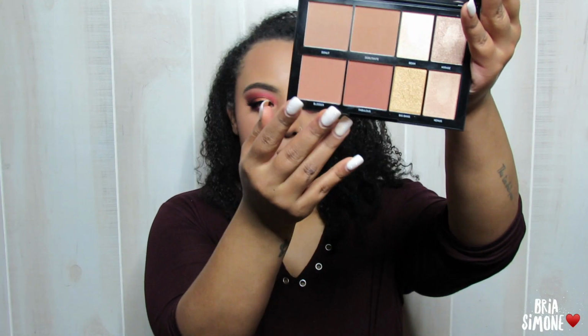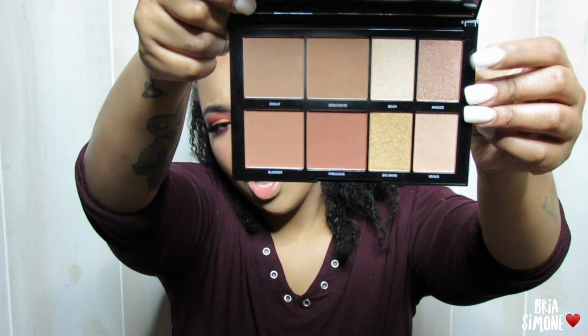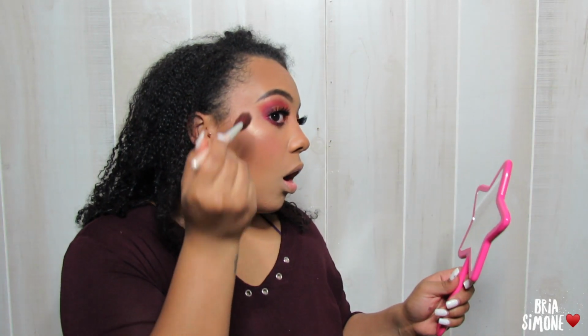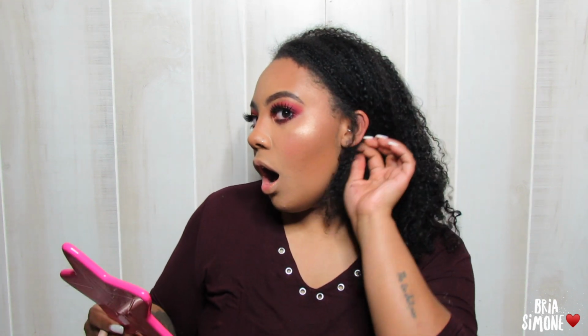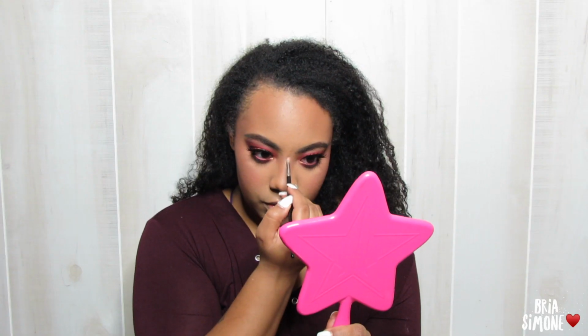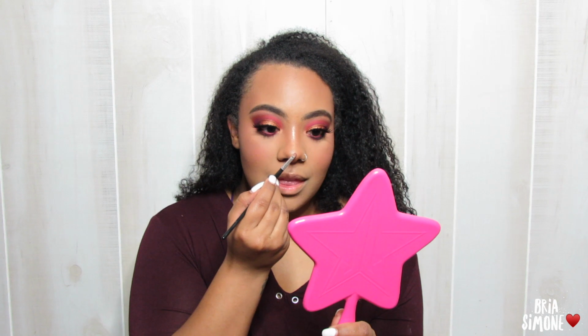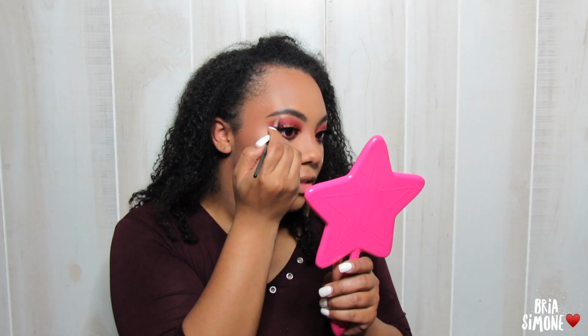So now going back to the Morphe Contour and Highlight palette. For highlight today, there are 4 gorgeous shades here. But I think I'm going to go in with this one right here called Mirage. Oh yes, yes. Oh gosh, yes. Highlight my Cupid's bow, right on the center of the bridge and the very tip. I'm just going to blend that out with my finger. And I actually think I'm going to put a little bit of that on my brow bone as well, just to tie everything in together.